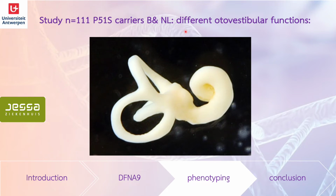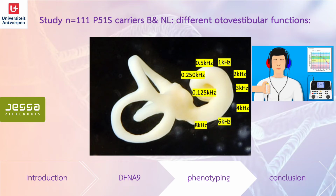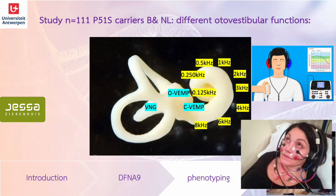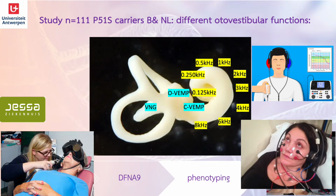We have managed to assemble data from 111 confirmed P51S carriers, comprising both Belgian and Dutch carriers, and this is the largest group ever until present to whom not only auditory tests but a whole battery of vestibular tests were administered, such as the cVEMP, oVEMP, caloric test using the video nystagmographic examination, and also the vestibulo-ocular reflex obtained with video head impulse tests, which gave us data from the 3 different canals separately, the posterior, lateral, and superior semicircular canal.